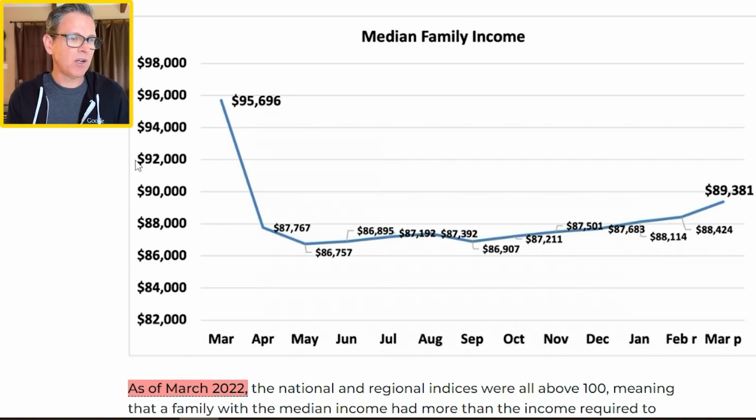So one major factor about why housing affordability is a big issue, which of course is due to rising mortgage rates and of course rising home prices, but family incomes are not increasing at the same rate as home price gains. So as you can see here, the median family income from 1 year ago was just over $95,000. Now it's $89,000. So it has actually decreased even though home prices have increased 15% compared to 1 year ago.